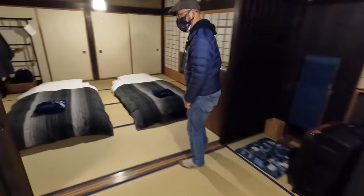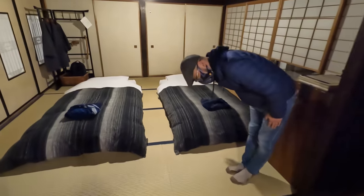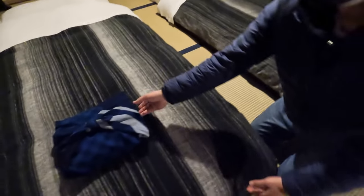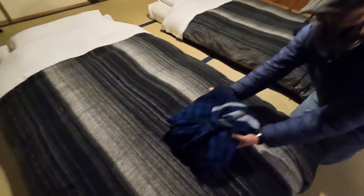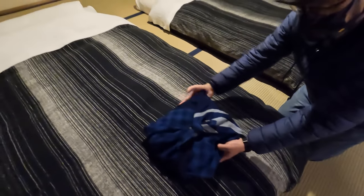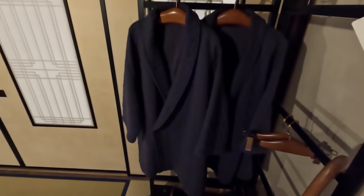Okay, this is the bedroom. So they laid out our futon. I believe this is the textile that they use. This is your room wear. My room wear. Okay, room wear. And look, it looks like they have something to put over your room wear if you're cold.